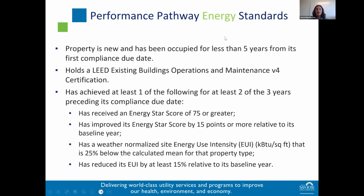So the performance pathway energy standards as written in the ordinance. One way a building can comply for the performance pathway is if they are new and have been occupied for less than 5 years from their first Beyond Benchmarking due date. Another way they can comply is they hold a LEED Existing Buildings Operations and Maintenance V4 certification. And then additionally, they can comply with the performance pathway by achieving at least one of the following for at least 2 of the 3 years preceding their Beyond Benchmarking due date.